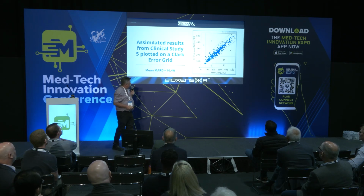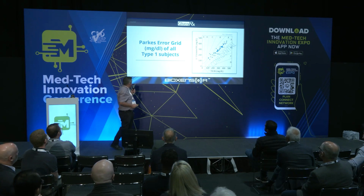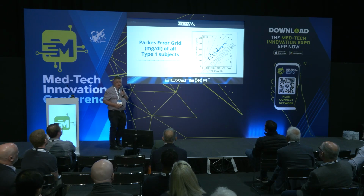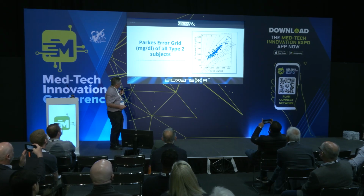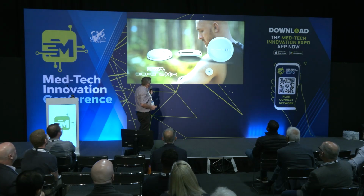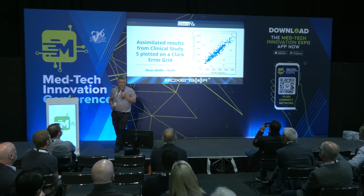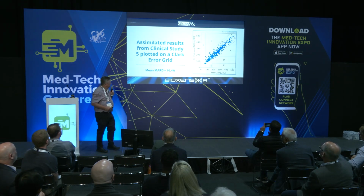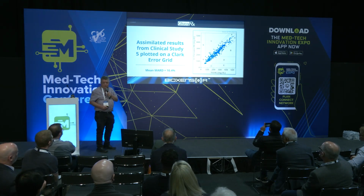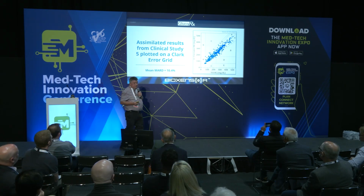You notice we get good correlation over a very wide range of blood glucose values. And it doesn't depend really on whether the person is a type 1 or type 2 diabetic. We've got more limited data for type 1s than type 2s, but you can see that they're all in the mix really. This is quantified by a MARD value, mean absolute relative difference, and it's about 10.4% here for those devices. But this is done in a clinical setting, and we do tell people to try and keep still.